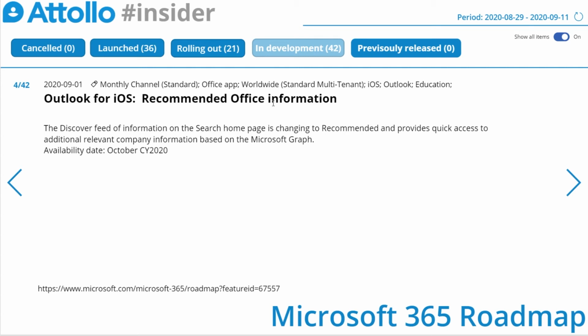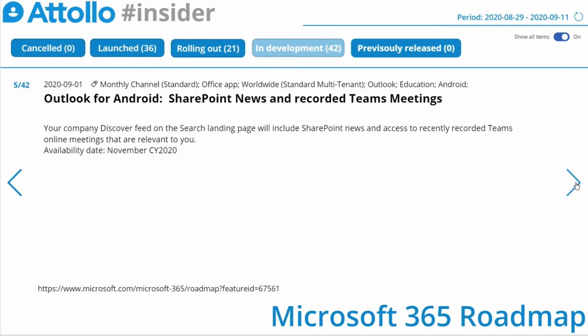Outlook for iOS, recommended Office information. So the Discover feed of information on the search homepage is changing to recommended and provides quick access to the additional relevant company information based on Microsoft Graph. So that's a rename of a current feature. Discover will become recommended. Outlook for Android, SharePoint news and recorded Teams meetings.